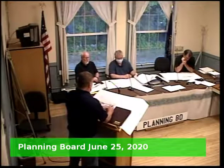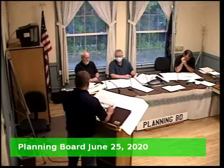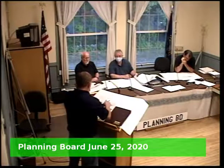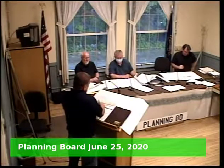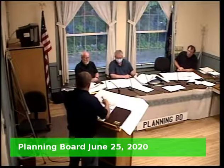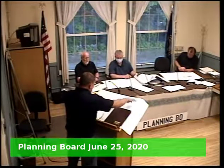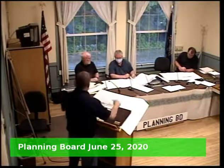So what we're going to do is, once this construction is done, we're going to pull all that asphalt off and regrade it to what it was. What ends up happening is you have a high point right here in the middle, and it all slopes to the north and the south of the building, and will run off and out around the backs of the building.